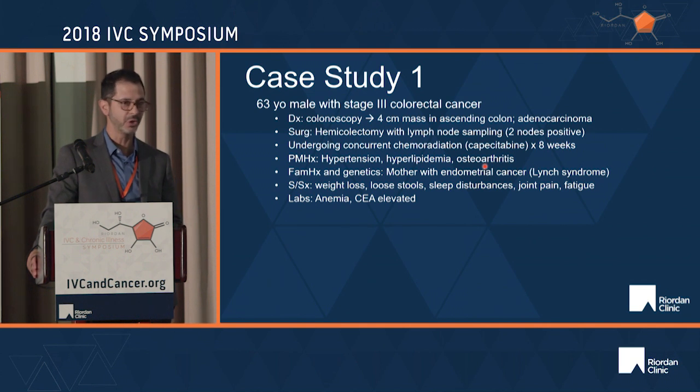He was a truck driver and had a very sad diet, meat and potatoes. He was overweight, but had lost a lot of weight just leading up to and after his diagnosis. He didn't have a great appetite when I first saw him.